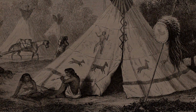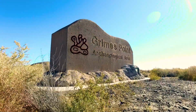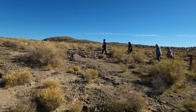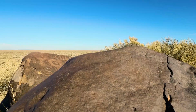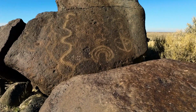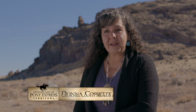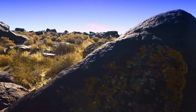More than 8,000 years ago, Native Americans first visited Grimes Point, now one of Nevada's finest national recreational trails, where rock writings and petroglyphs can be viewed on a self-guided tour. We're here at Grimes Point Archaeological Site, where you can actually see over 1,000 petroglyphs on boulders throughout an entire area.